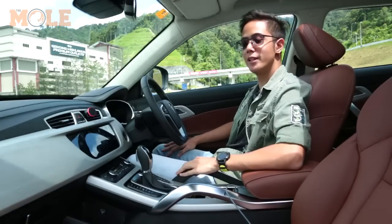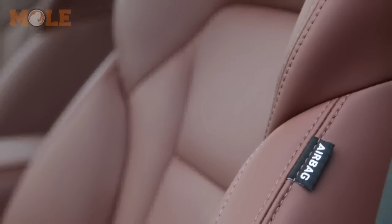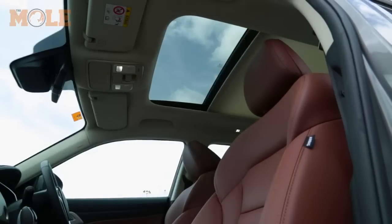And if you realize, real Napa leather. And judging by the sun shining from above, we have a sunshade and a sunroof, a panoramic sunroof.